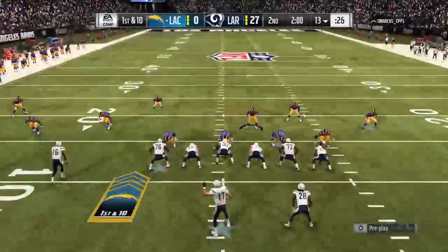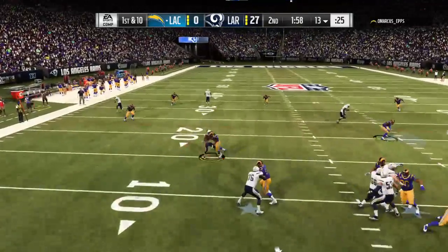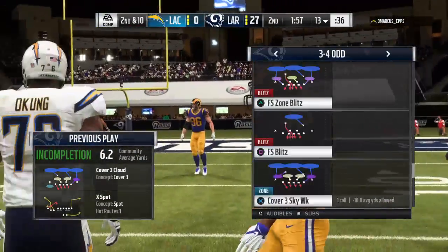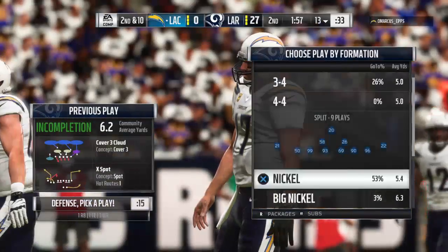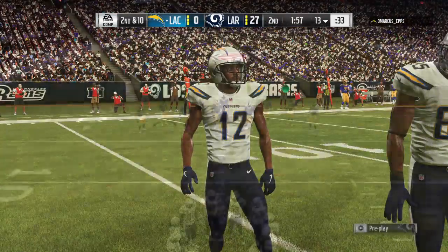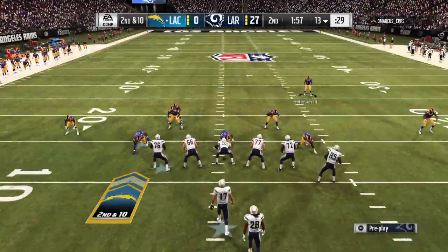On 1st and 10, Rivers. And it pops free. The collision there jarred the ball loose and brings up 2nd down. This team is not going to make it easy for you. They're a physical group, and we just saw it there on that play. He came in, made the contact, just as he's trying to haul it in. Rivers incomplete on 1st down. Here's 2nd and 10.